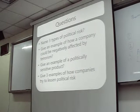Domestication is that we can say to the government that we are going to slowly, the government can own part of our company. So the government can build up their ownership in the company. Government can buy stock in the company. Yes, governments buy stocks in companies sometimes.